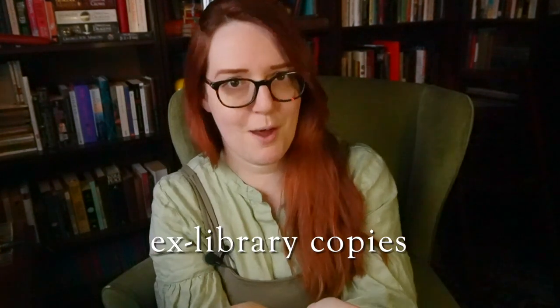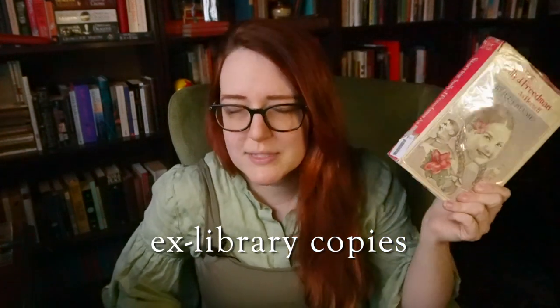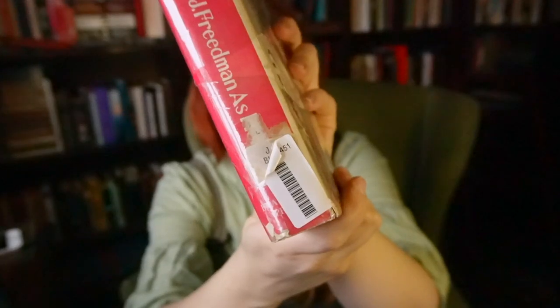One final thing I want to mention regarding condition is ex-library copies. Books that used to be in libraries are nearly always pretty beat up and tend to have stamps and labels and markings all over them. So you should really decide up front: ex-library books, yay or nay. If you are willing to accept ex-library copies, you will certainly find some bargains. For me personally, I don't particularly mind ex-library copies, unless there are stamps across important features.